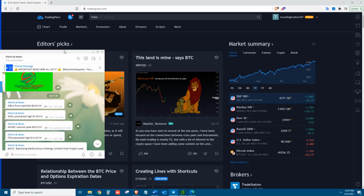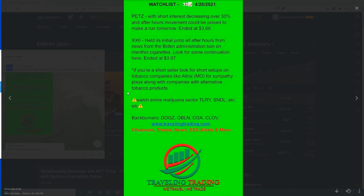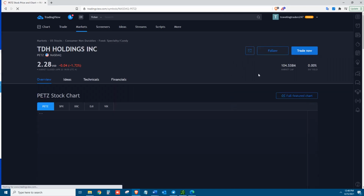That always helps. Not only is it good to look at winning alerts, but it's also good to look at alerts that don't go well, so you know when to step away from an alert or when to not even look at the alert and move on to the next thing. That might help you out as well. But let's start with the watch list first for Monday. PETZ. Let's pull that up. We'll look at the full chart.